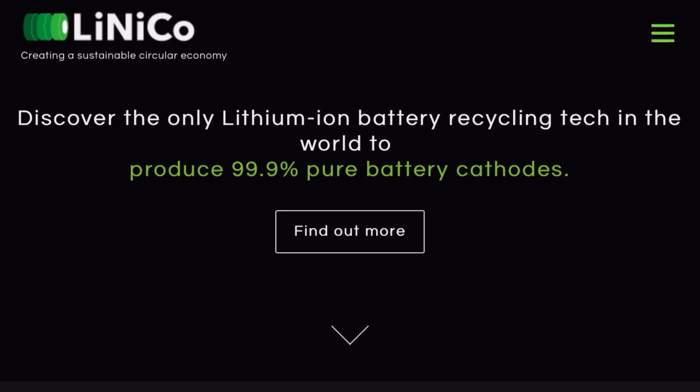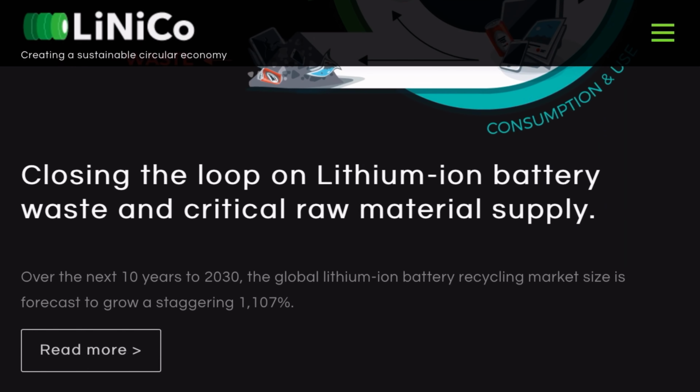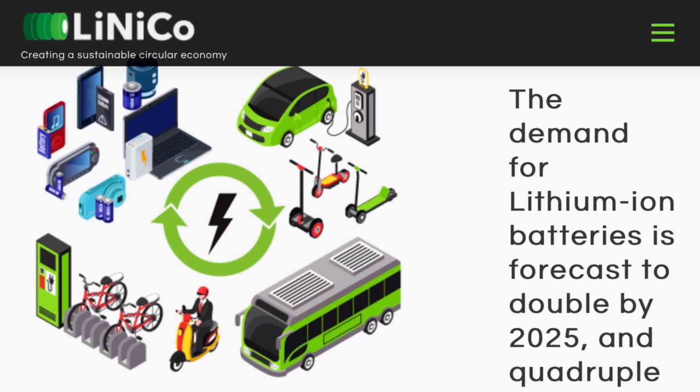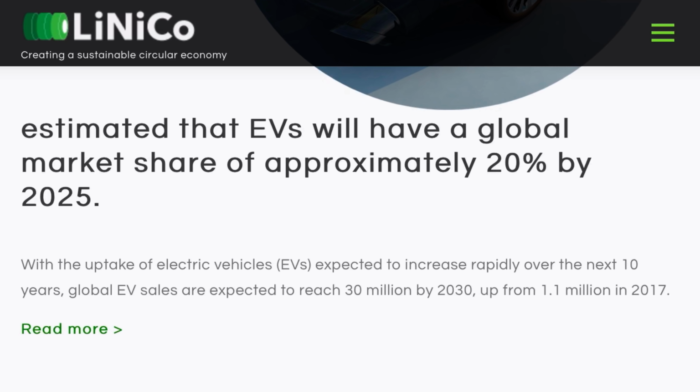So let's get into some news about Comstock Mining. As you may know, they have a large ownership in Lithium-ion battery recycling tech company Li-nico Corp. Over the next 10 years to 2030, the global lithium-ion battery recycling market is forecast to grow a staggering 1,107%. The demand for lithium-ion batteries is forecasted to double by 2025 and quadruple by 2030. It's estimated that electric vehicles will have a global market share of approximately 20% by 2025.